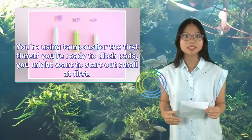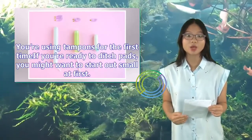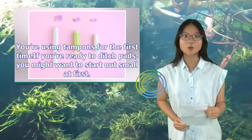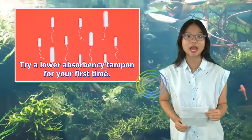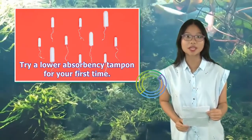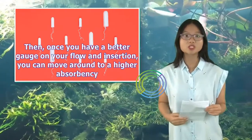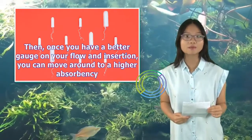You're using tampons for the first time. If you're ready to ditch pads, you might want to start out small at first. Try a lower absorbency tampon for your first time. Then, once you have a better gauge on your flow and insertion, you can move up to a higher absorbency.